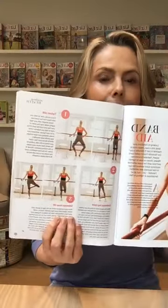This is a lovely feature. This is really tough. This is barre. Has anybody done ballet barre? Oh my goodness. She's amazing, Natalie.